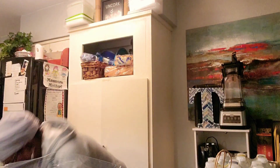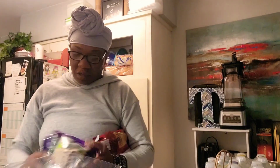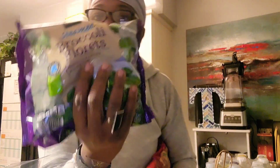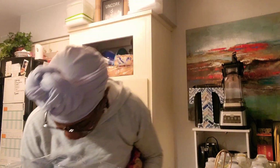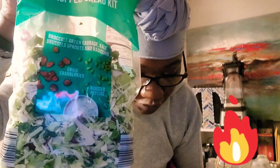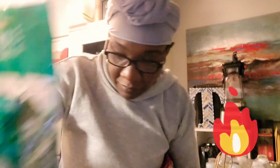Then we got some broccoli. And it looks like we got two of those, at 95 cents per bag. So of course we got two. Then we also got this kale salad kit. Now this kale salad kit was $2.89.